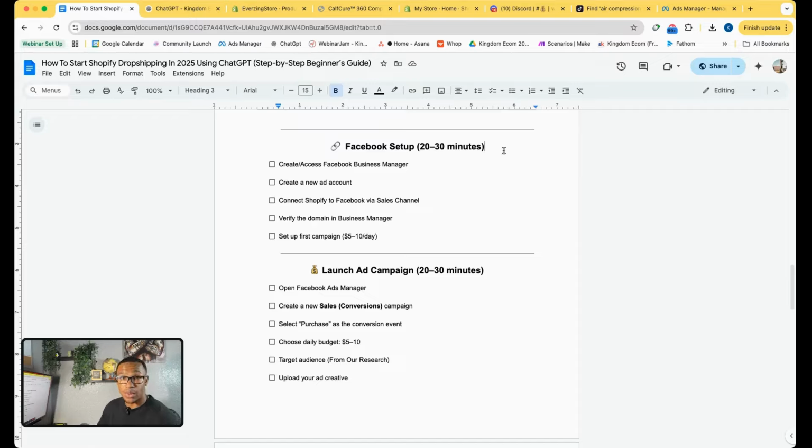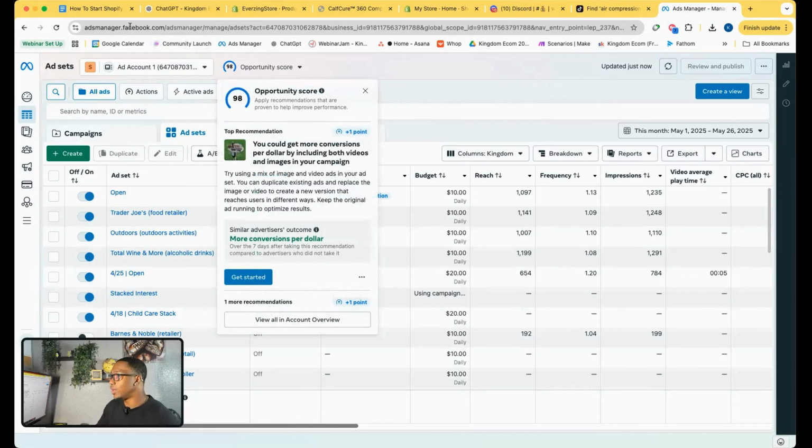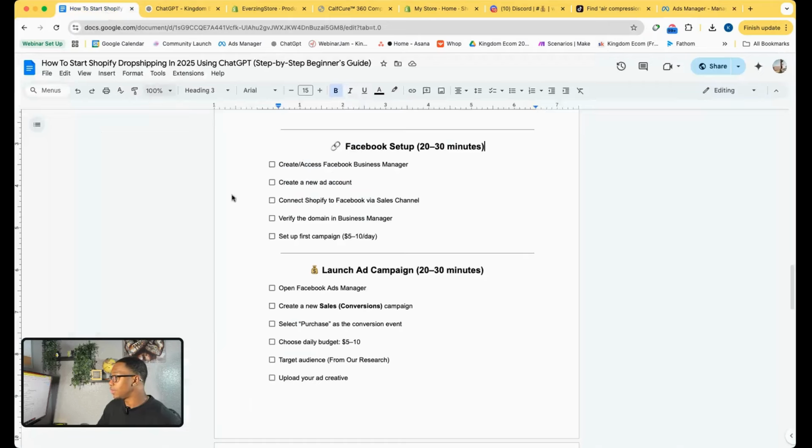We got this. So what we want to do is first start off by going to Ads Manager. I'm going to link Ads Manager down below. I'm going to add it to our document right now as we speak, just so you have that. Copy, and then I'm going to paste it inside of here. Insert link, just so y'all have that as well.